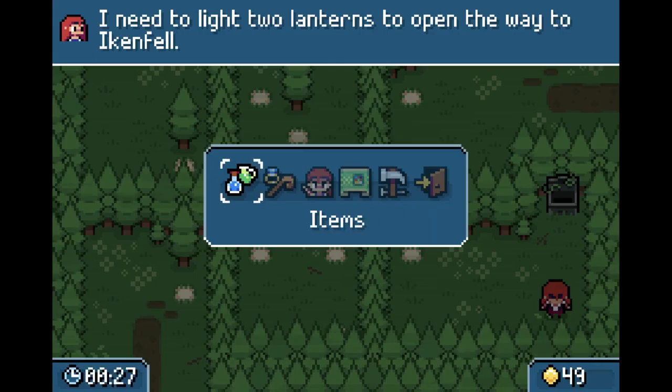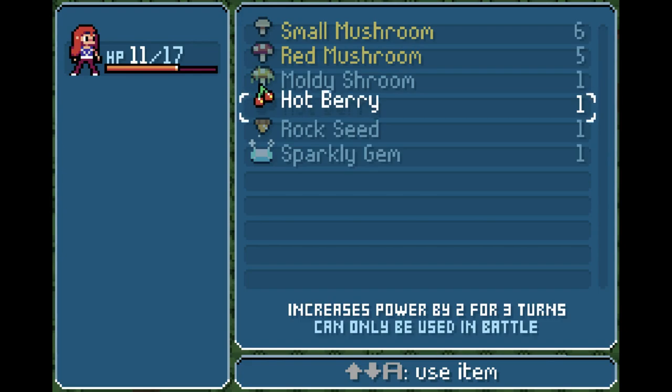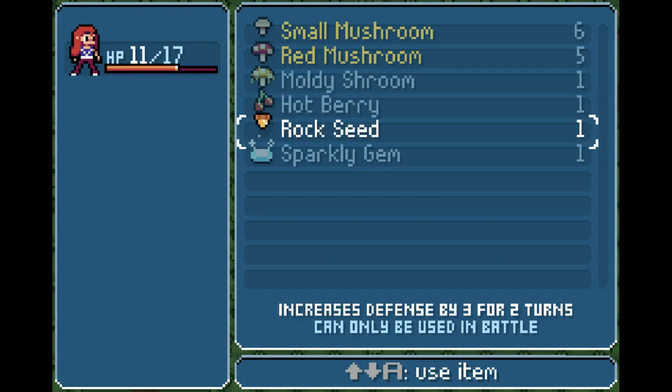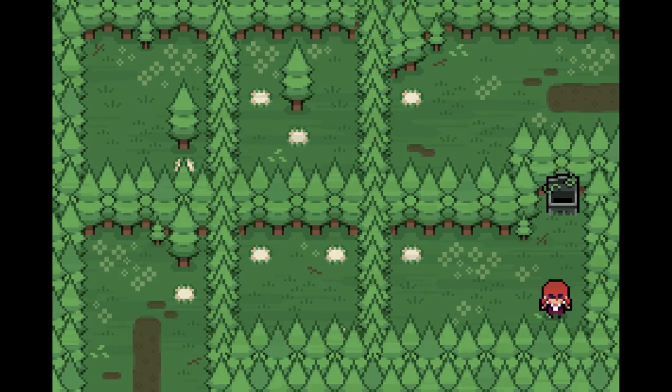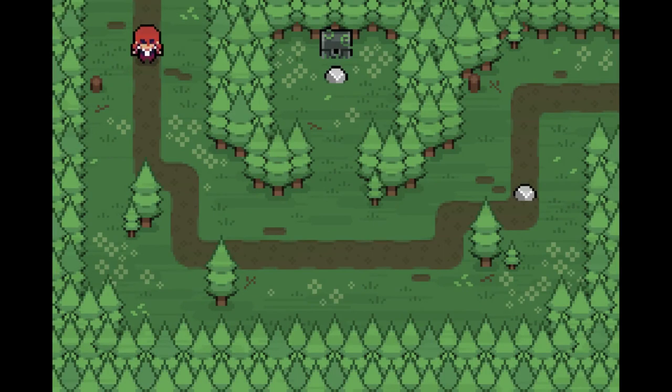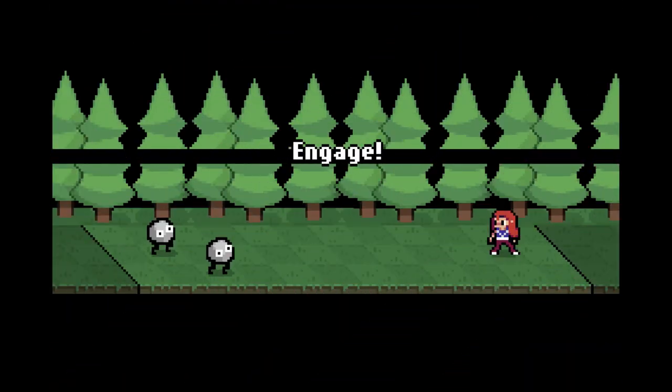Hot berry. It's a hot berry. Increases power by 2 for 3 turns. Can be used in battle. Oh, I see. And the rock seed does the same thing with defense. And the moldy shroom decreases defense. Can I use it on an enemy? Or do I have to drop my own defense and therefore it's a bad idea in most cases? Don't know. Oh, evil rocks. Uh-oh.